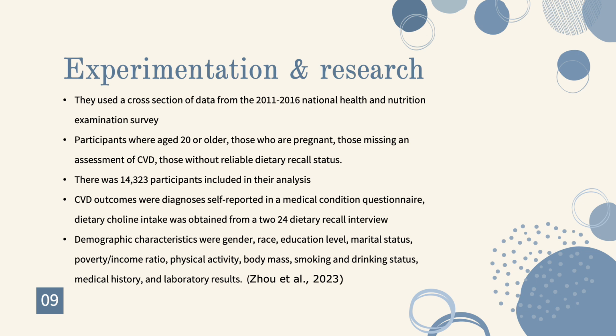CVD outcomes were diagnoses self-reported in a medical condition questionnaire, and then dietary choline intake was obtained from a 24-hour dietary recall interview. And then demographic characteristics were gender, race, education level, marital status, poverty/income ratio, physical activity, body mass, smoking and drinking status, medical history, and laboratory results.